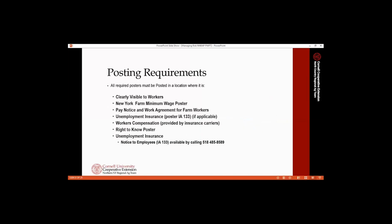Posting requirements. You need to have all the posters for labor in a place where your employees can see them. So if you have a time clock and employees punch in every day, if you have a break room, if it's in the milk house, someplace where the employees have access to it on a daily basis. So you need to have all of these posters and like I said, very visible to the workers.